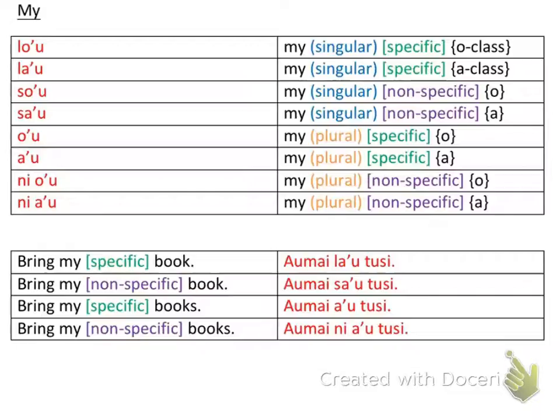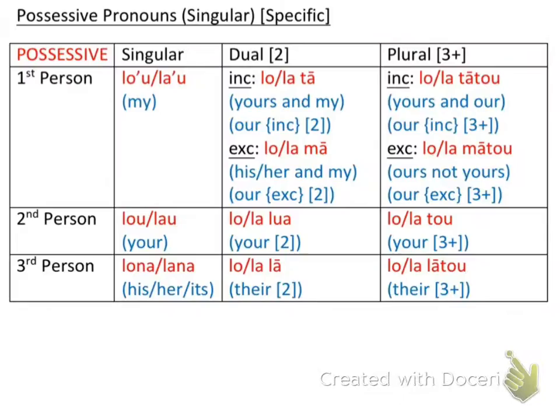Again, I don't want you to become overwhelmed with this subject, but let's move on. And if you do need anything to review, I encourage you again to pause the video and rewind to whatever is not completely making sense. So this is the chart of possessive pronouns, and this is only for possessive and specific.